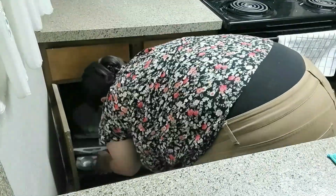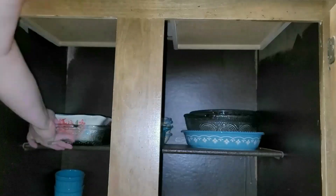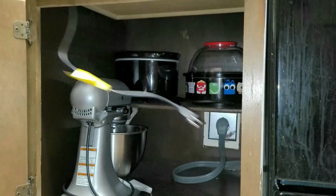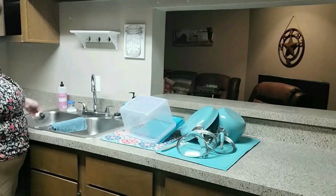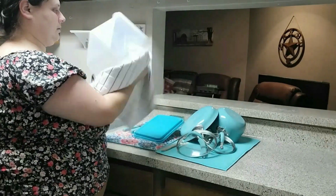I also wanted to point out that I replaced my cooking utensil set, and that's what you see in the dishwasher at the beginning of this section. I had thrown the old one away during the pre-clean video. I don't know if you noticed that.